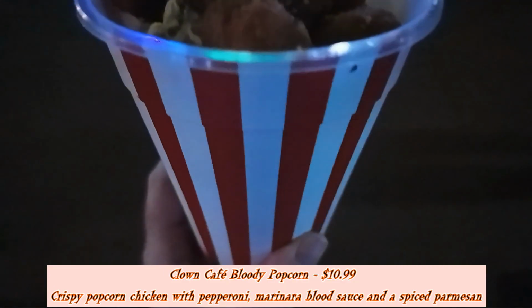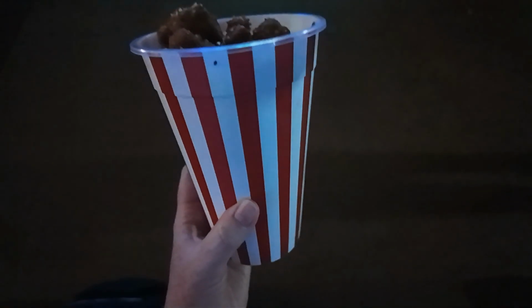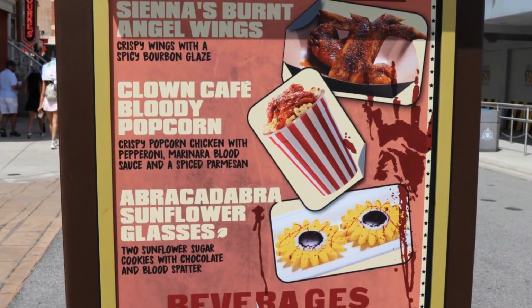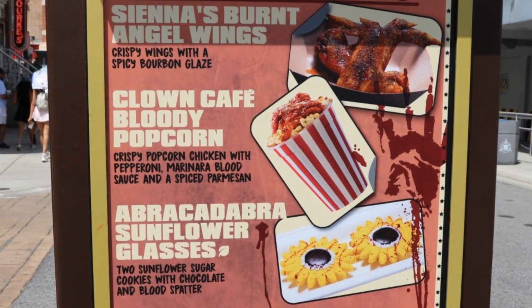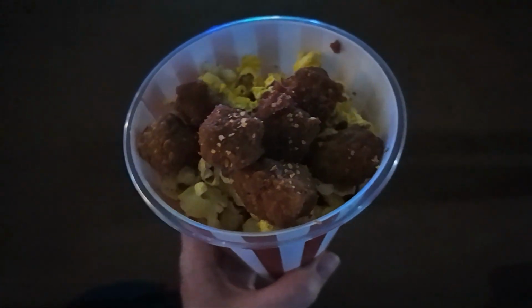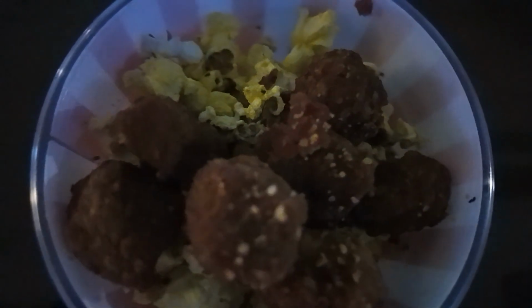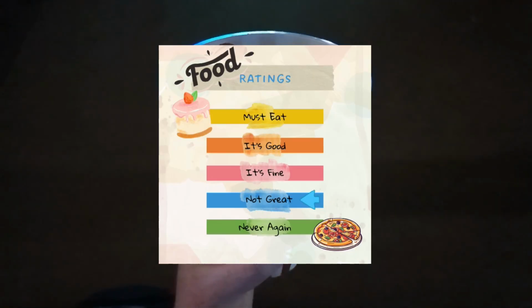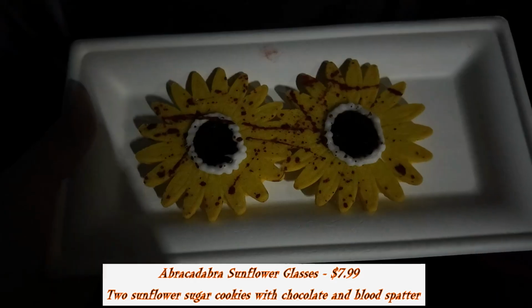Clown Cafe Bloody Popcorn, $10.99. Crispy popcorn chicken with pepperoni, marinara blood sauce, and a spiced parmesan. The chicken was your basic popcorn chicken you get from the store. I couldn't find the pepperoni, and it had very little marinara sauce. I will say there is more chicken inside the popcorn cup. It's not just on the top, so you do get more chicken than you might expect. The popcorn had good flavor, but the chicken was just okay. This gets a not great rating from me.